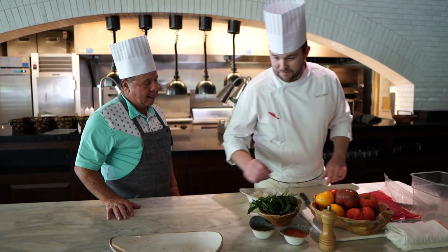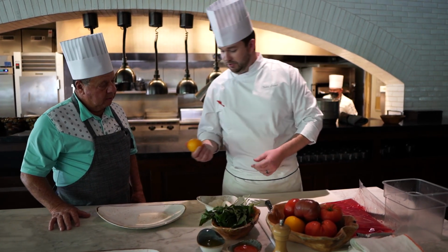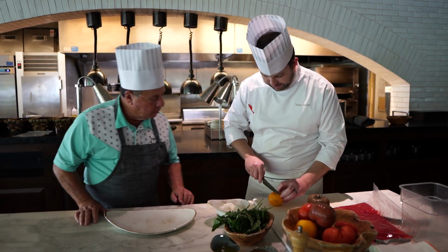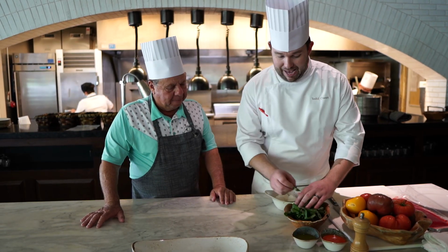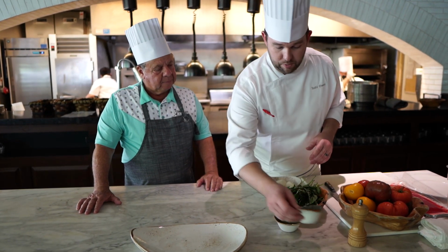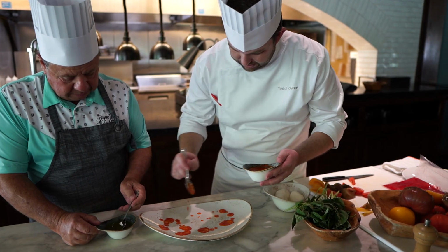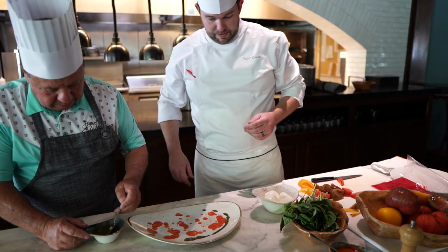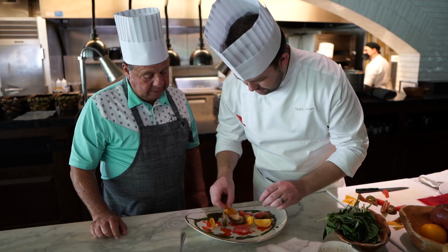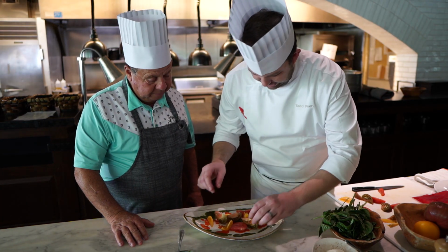You ready? First thing, tomatoes, right? Gotta have your tomatoes. So I like to leave our tomatoes a little bit on the chunky side. We're also gonna add a little pesto, and then I'm gonna tweak it a little bit with a red pepper romesco. Just gonna go ahead and give this a couple splatters on the plate. And this is a nice pesto that we have as well. Stand-up tomatoes, I like that. Yeah, it adds that little extra height to it.